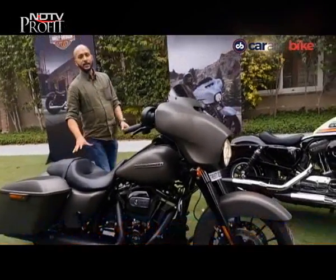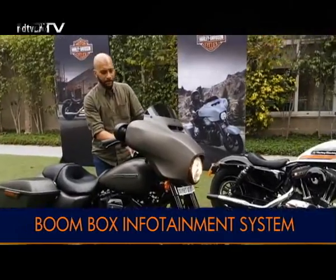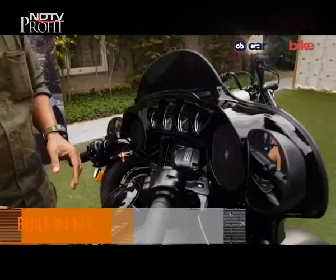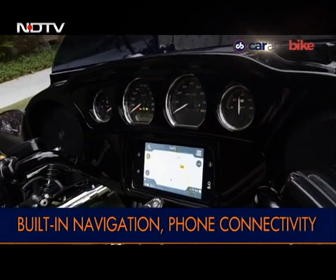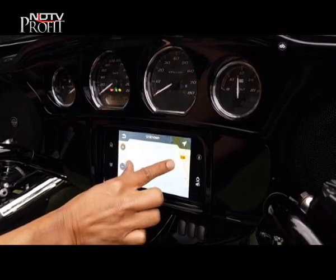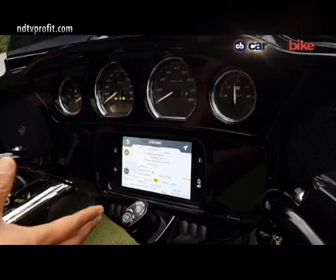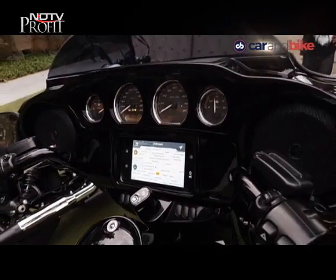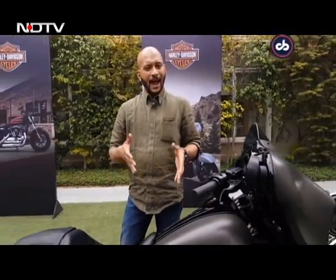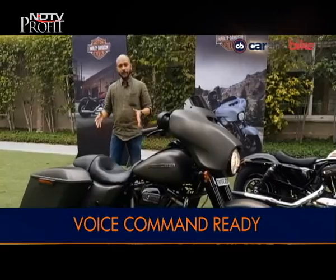Of course, it gets a new, what is called a boombox infotainment system. Now it gets a lot of new features. It gets built-in navigation, it gets Bluetooth connectivity, and you can pinch with your fingers, even gloved hands for that matter, and a built-in radio. You can connect your smartphone with it. You can also activate it with voice via a microphone with your helmet. So that's the Street Glide Special.